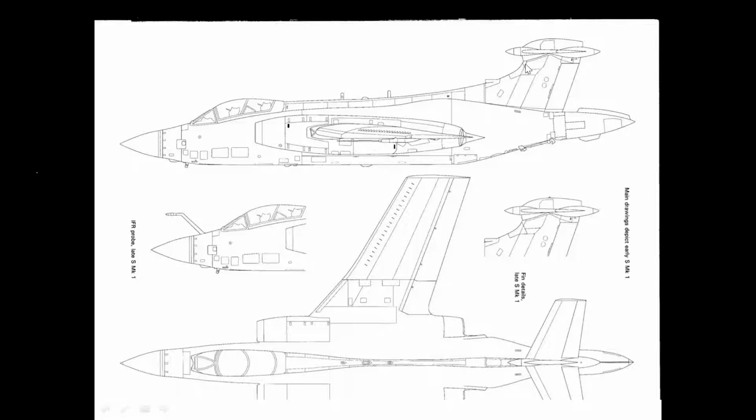Blackburns decided that they would go for a high tail configuration in order to avoid downwash from the wing during catapult launch and arrested landing. On the wing, the inner section that you can see here was non-folding, and the outer section was a folding wing. There were small flaps on the inner section of the wing here and a full span aileron on the folding section of the wing.